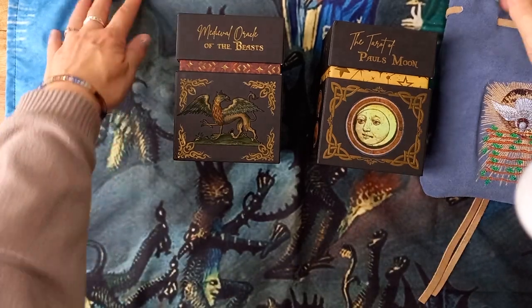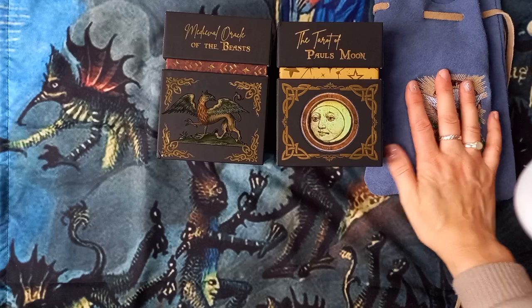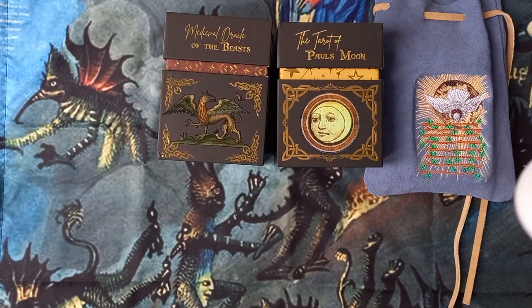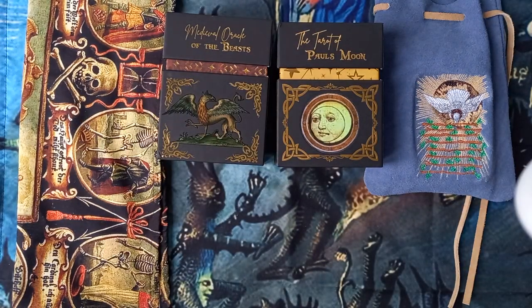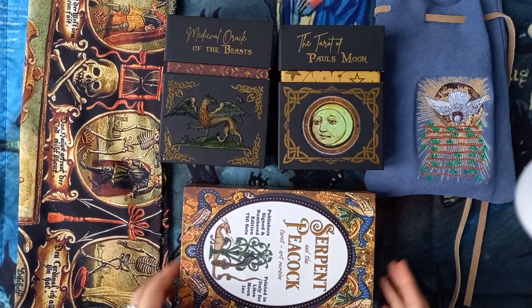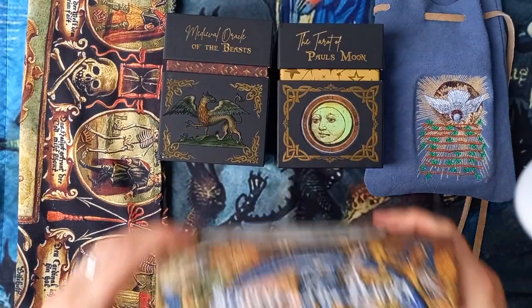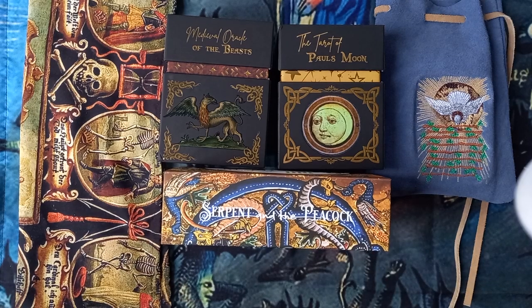So that's where we are with those. And I always, as you know, I recommend these. I have a pink one and this one, and I just love them. They are great fun. And if you're after a spread cloth, why not? So there you go. Those are my items from Libra Moon. Obviously this one was just for show, but so you know who the creator is of all of these decks. It is from the original creator of the Serpent and the Peacock Tarot.